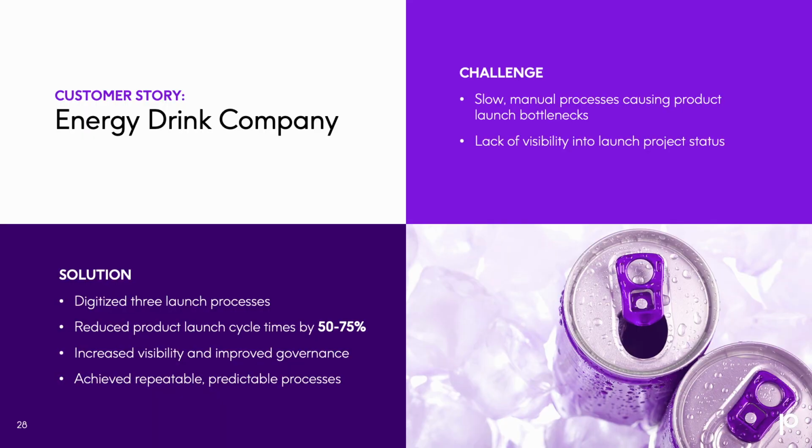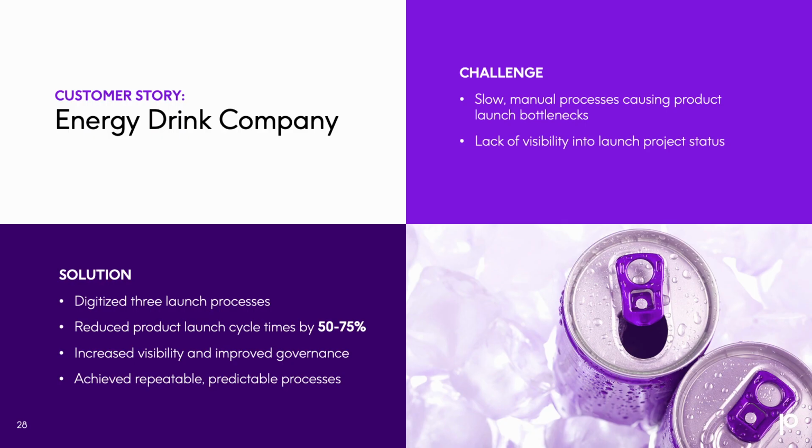Increase their visibility and improve their overall governance. One of the things that they admitted was before, they really didn't have good visibility or governance into that spreadsheet-driven process. And they felt like every time they had to launch a new product, they were starting from scratch. Now they've got a standardized, regular process. It happens over and over again, and it's repeatable. And that's absolutely critical for their business. So that is one way that automating those complex processes can help you achieve your business goals in this highly dynamic marketplace that we live in today.